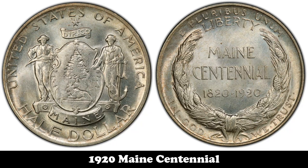There's a small pine tree on the obverse and a pine wreath on the reverse of the Maine Centennial half dollar, which is very appropriate as Maine is known as the Pine Tree State. And even today, over 3/4 of the state is forest.